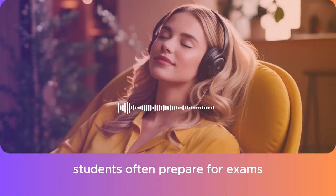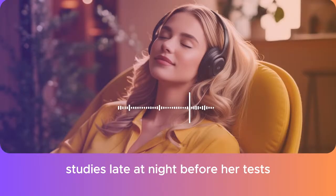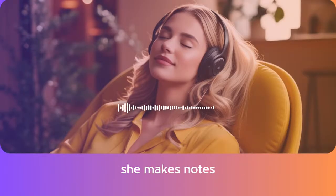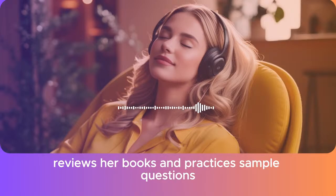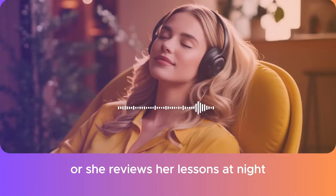Students often prepare for exams. My niece Emma, who is in high school, studies late at night before her tests. She makes notes, reviews her books, and practices sample questions. You can describe this as "She studies for exams," or "She reviews her lessons at night."